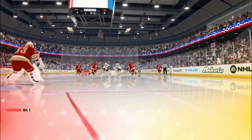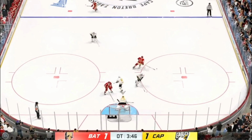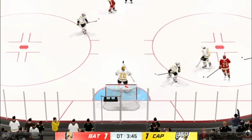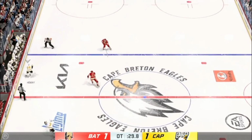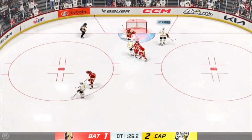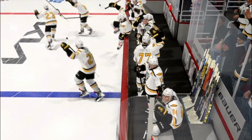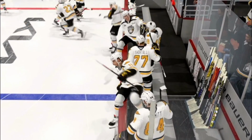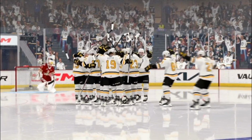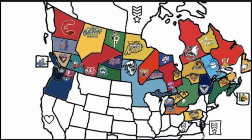A 1-1 game. Here's an opportunity for the Titan. Here's Allison. And his shot. Satney with a huge save to rob the Titan of the victory. Here's Gavois for Hebert. Hebert now down the left side. He has some time. Hebert shoots. And he scores. And the Cape Breton Eagles will defeat the Titan in overtime. And they are moving on in Imperialism. And the Eagles will add Robert Orr to their lineup. And the Titan will be erased from the map.